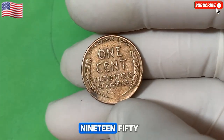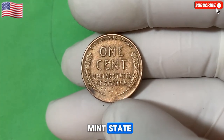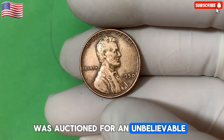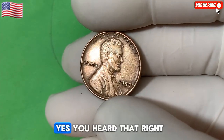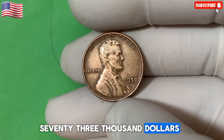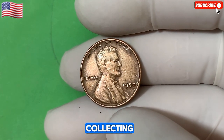Now, we've saved the best for last. One particular 1950 Lincoln wheat penny with a mint mark, preserved in outstanding mint state condition and displaying unique collector interest, was auctioned for an unbelievable $73,000. Yes, you heard that right. 1 cent, $73,000. That's the power of numismatics, the art and science of coin collecting.